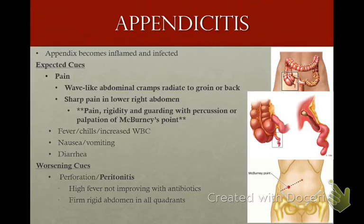So once it becomes inflamed and infected, they will remove this little appendage from your colon. The signs and symptoms of it are abdominal cramps radiating to the groin or the back, sharp pain in the lower right abdomen, and this is where we would look for right lower quadrant pain. And this is where they talk about rigidity and guarding, but only in the right lower quadrant. Rigidity guarding means if we go to press on it, people are going to scream at you and try to move you away. And that is McBurney's point.